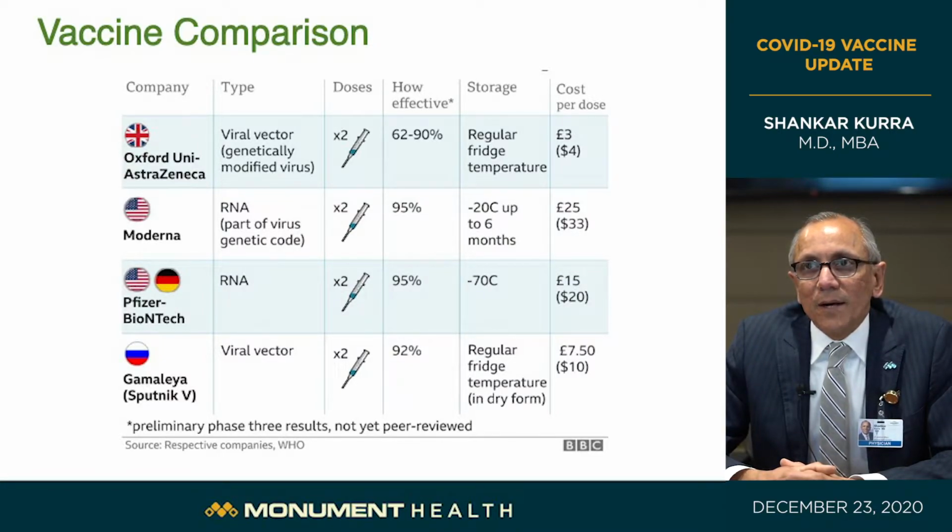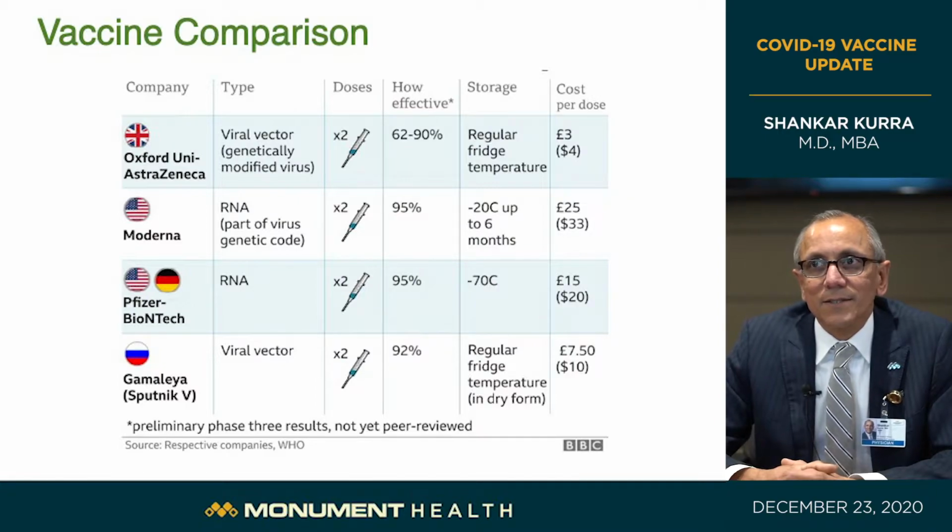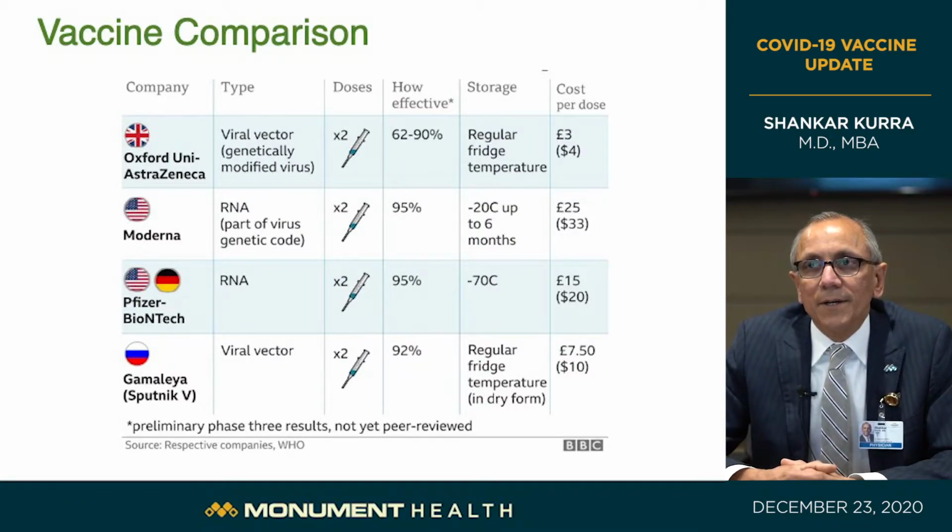Both vaccines require 2 doses. The Moderna is day 1 and day 29, so it's 28 days apart. The Pfizer BioNTech is 21 days apart. And both vaccines are 95% effective in preventing the disease. The storage requirements are slightly different. The Pfizer BioNTech requires minus 70 degrees Celsius, so that's an ultra cold storage requirement, while the Moderna requires just minus 20 degrees, which is your typical freezer temperature.